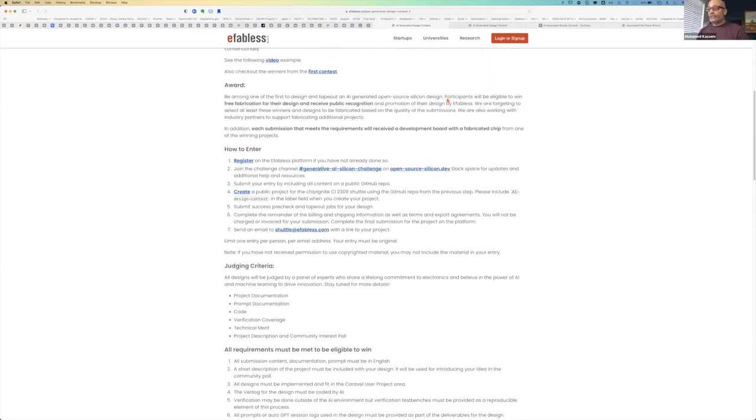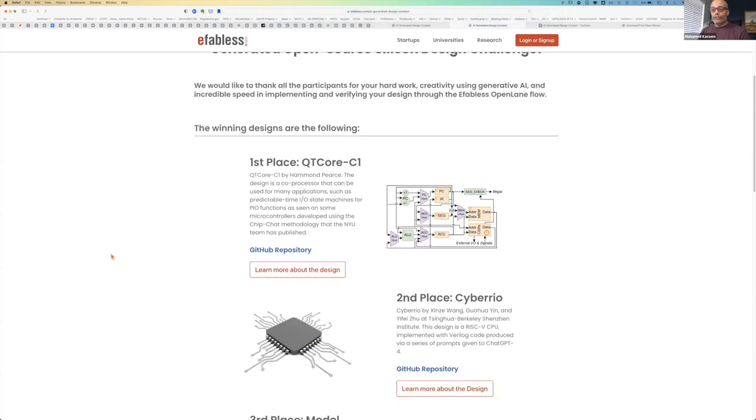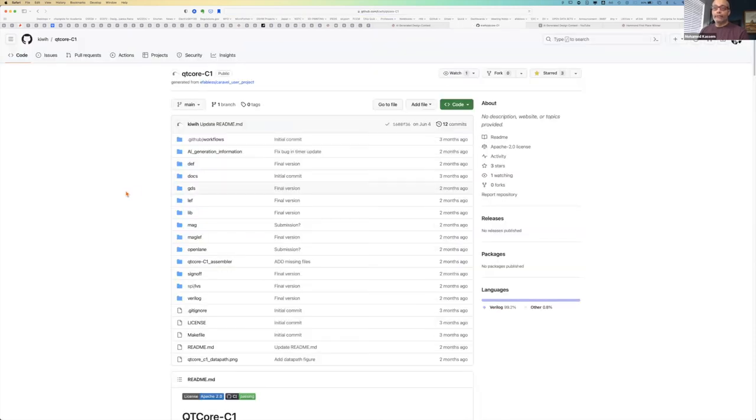As a reminder, there was a first challenge that we conducted earlier this year, and we had three winners. These winners have been announced, and their designs are actually in fabrication right now. I would encourage you to look at these designs, and because they have already been delivered, it is important to take a look at their repositories and how they document their information.